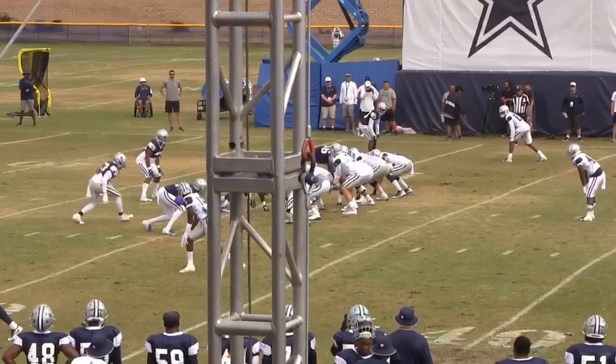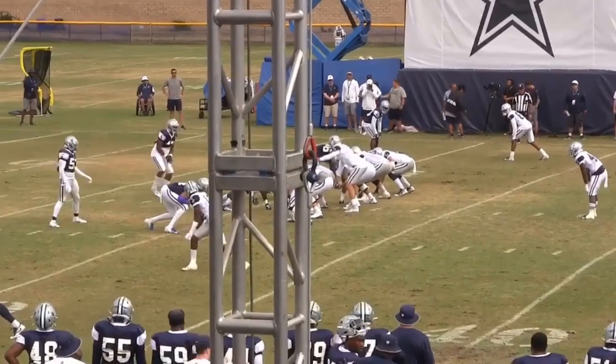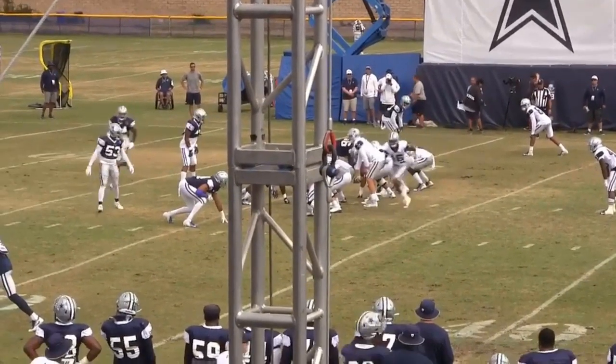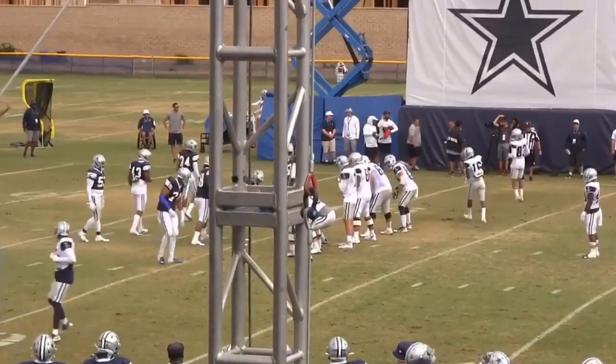So those are things that I like so far in this training camp. I love our running backs right now. I even like the fact that Jameis Olawale, they did some different things with him. So as we collectively look at everything, Cowboy Nation, we on the right path.